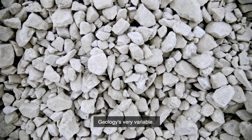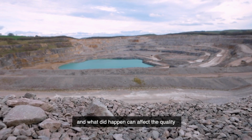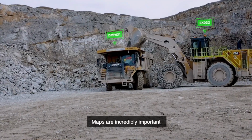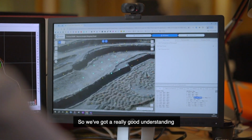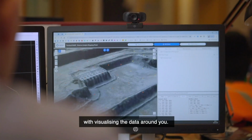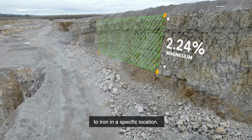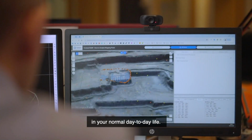Geology is very variable. You're trying to understand what happened all these hundreds of millions of years ago, and what did happen can affect the quality of the materials you use and what the quality of the end product is. Maps are incredibly important just to link everything together, so we've got a really good understanding of the huge amount of data we've got. GIS is really helpful with visualizing the data around you. It even allows for a lot of analytics, so we can calculate magnesium in the ground compared to iron in a specific location. So it lets us see those things that aren't necessarily visible in your normal day-to-day life.